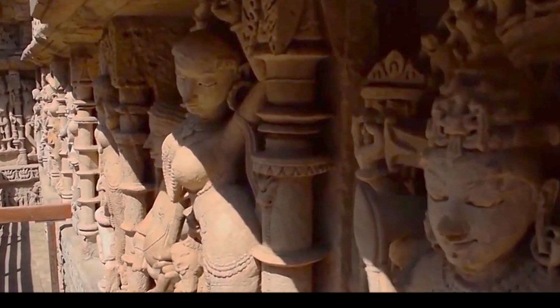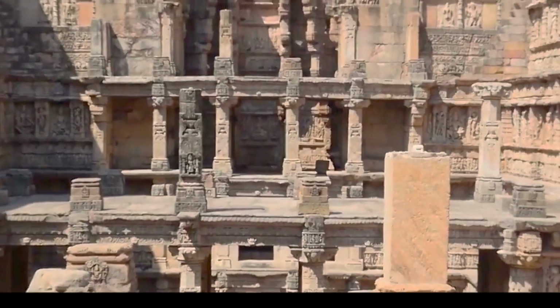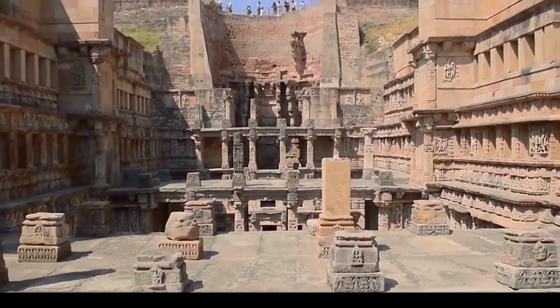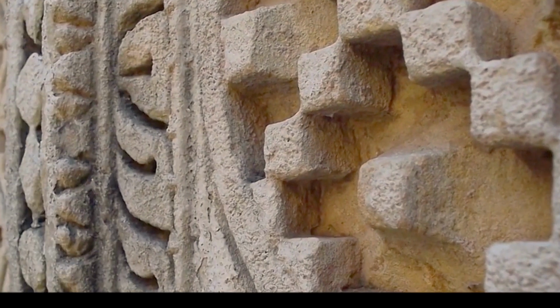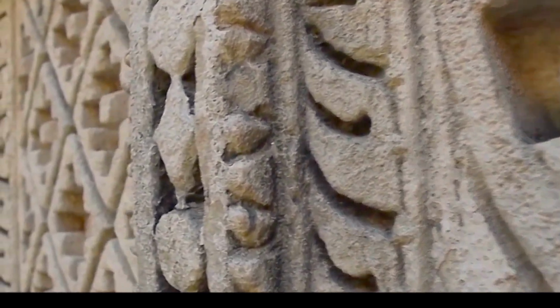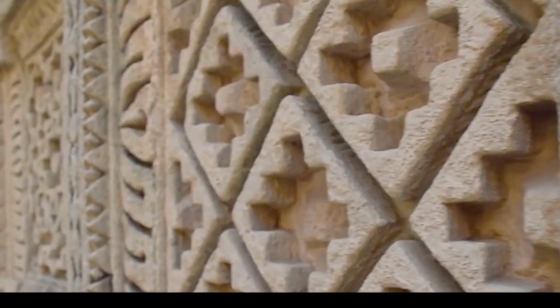In addition to the UNESCO status, Rani Ki Vav has attracted scholars and tourists from around the world. Researchers continue to study the Stepwell to understand more about the techniques used in its construction and the stories depicted in its carvings. Modern technology has also played a role in uncovering more about Rani Ki Vav. Techniques like 3D scanning and digital imaging have been used to create detailed records of the structure, helping in both preservation efforts and educational outreach.